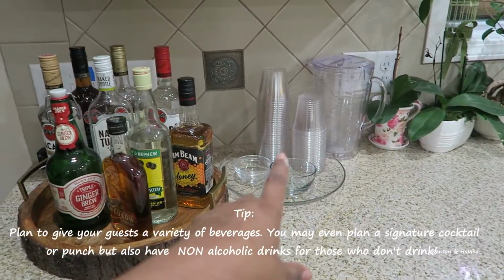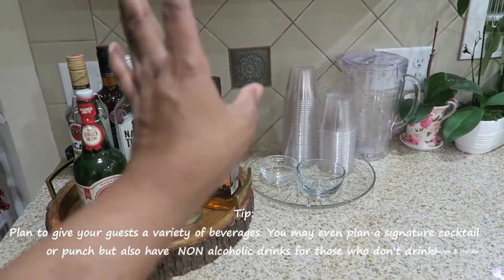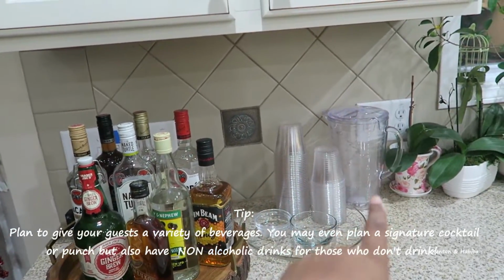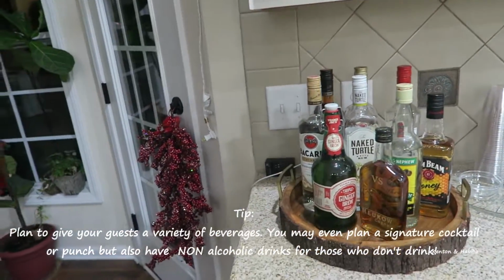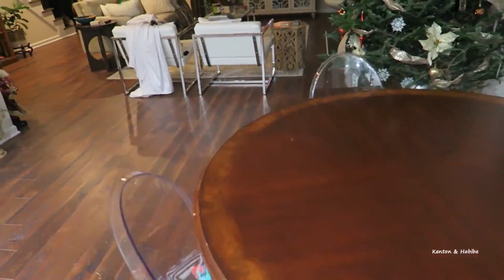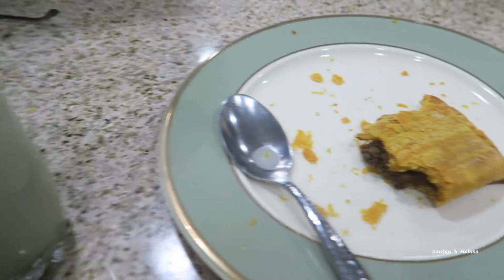I'm gonna need some lemon wedges, cherries, some ice. I'm gonna have some apple cider. So yeah, clear off this table. Some people can eat here, some people will sit in the living room. So I'm making a green tea.